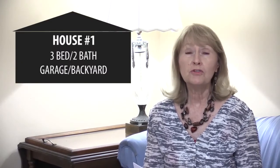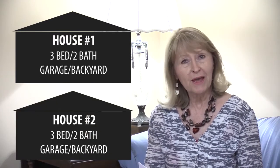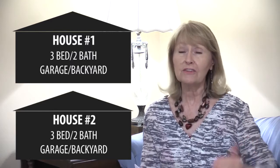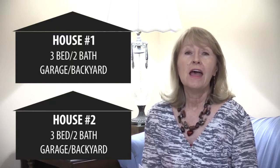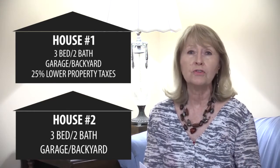We had two homes. I'm going to call them house number 1 and house number 2. House number 1 had 3 bedrooms, 2 bathrooms, a garage, and a beautiful backyard. House number 2 had 3 bedrooms, 2 bathrooms, a beautiful yard, and a garage, and it was located in the town next to house number 1. What was the difference in the two houses? House number 1 had property taxes that were approximately 25% lower than house number 2.